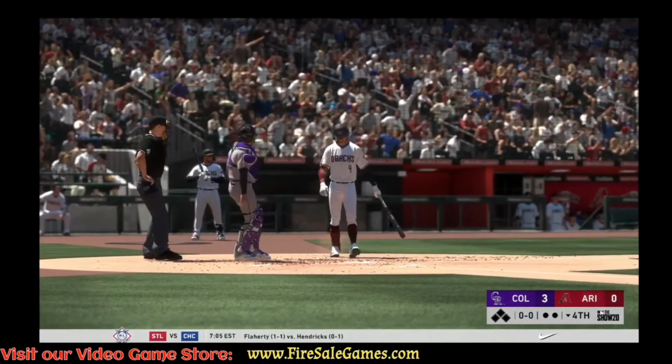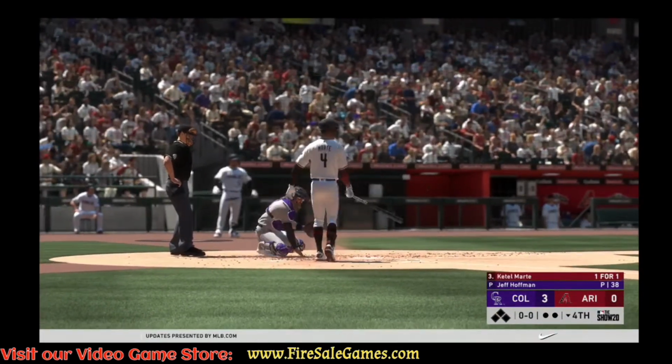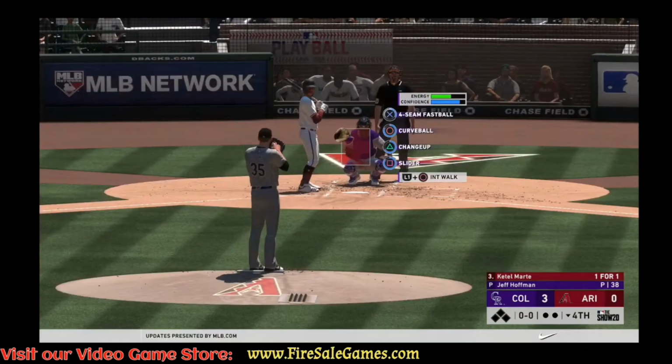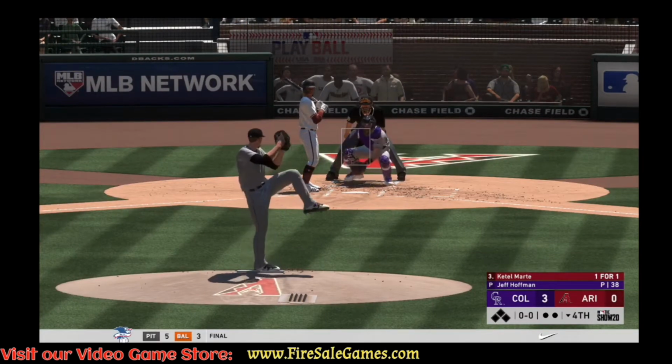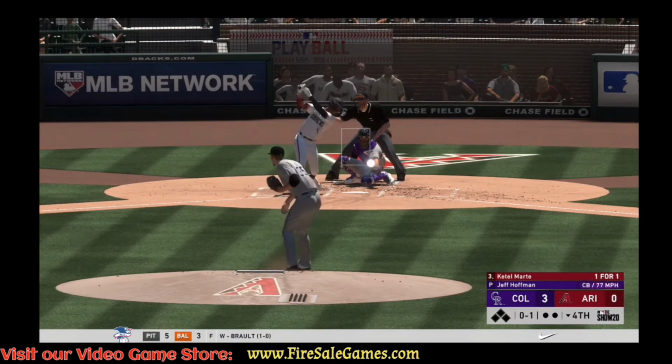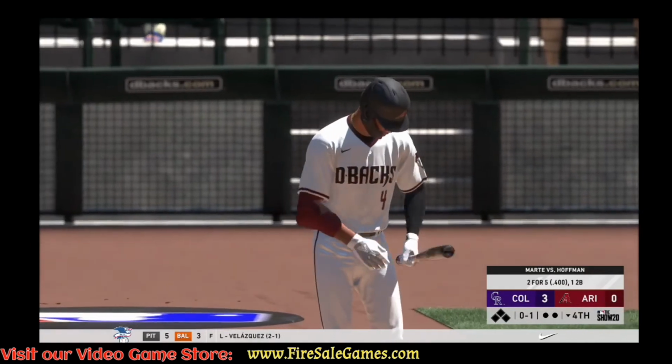At the plate, Ketel Marte, 1 for 1 as he reached base with a double his first time up. Well, he got a good pitch to hit last time up. Looked for it up in the zone and didn't miss it. Those are the pitches you only get maybe once an at-bat, maybe once a game, maybe once a week. So he certainly capitalized on it last time.